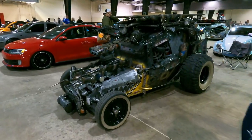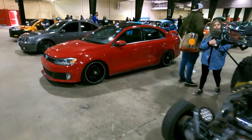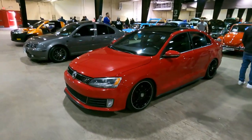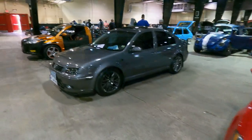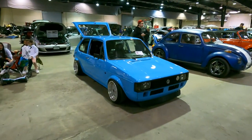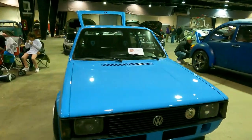I don't know what this thing is. I'm sure it's here because it's VW powered. It probably started off as a sand rail. Nice little Mark I GTI. Might have been a rabbit.